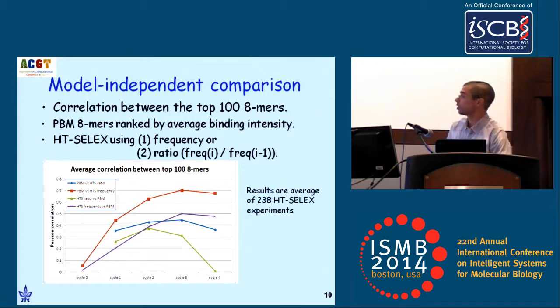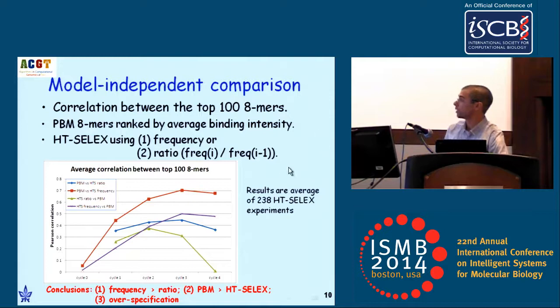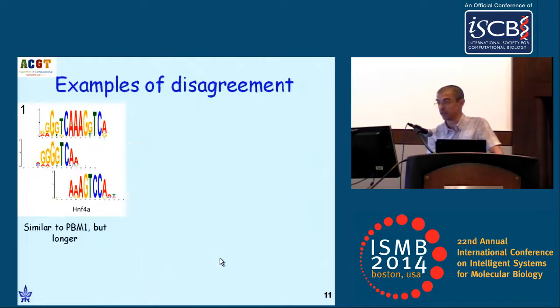And the last phenomenon that we observed is what happens in the last cycle. We see some decrease in the correlation to PBM binding intensity. And we believe that this is due to the phenomenon of overspecification, that in the last cycle we see over-enrichment of the high affinity k-mers at the expense of low affinity k-mers, so we don't get as much variability in the signal of the last cycle.